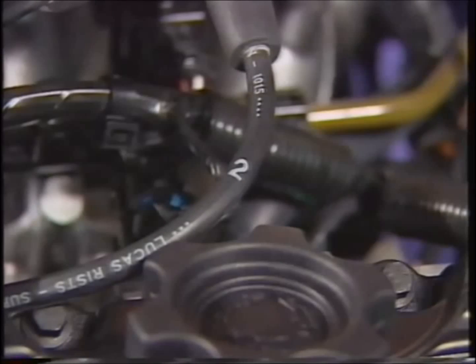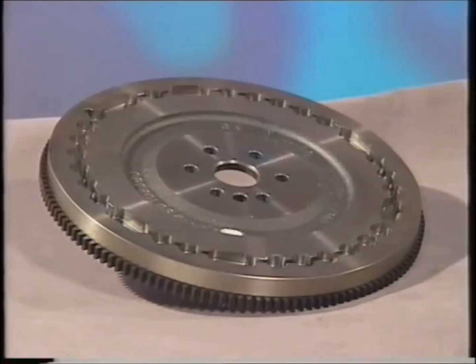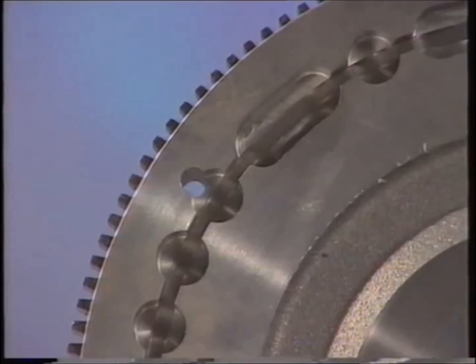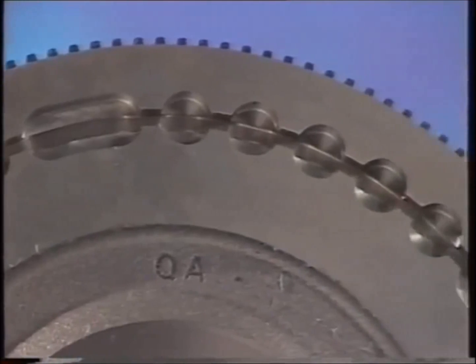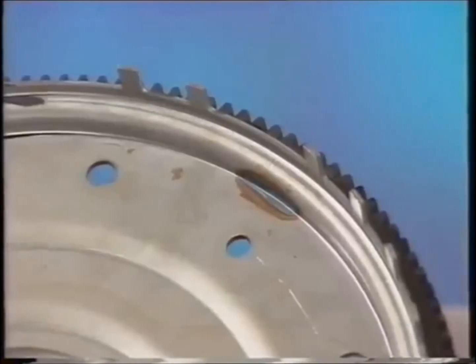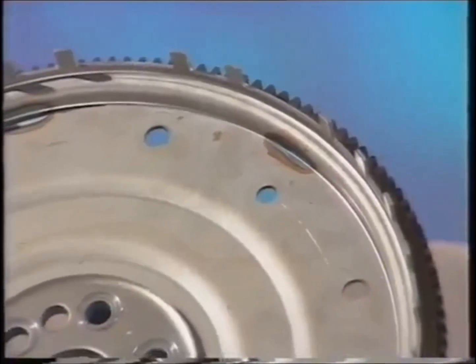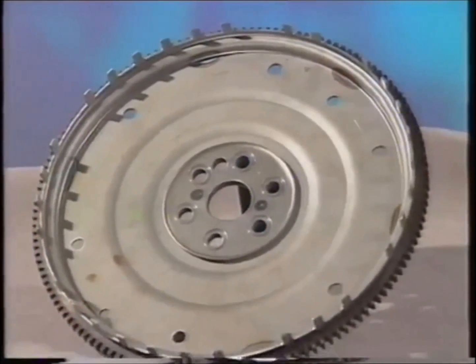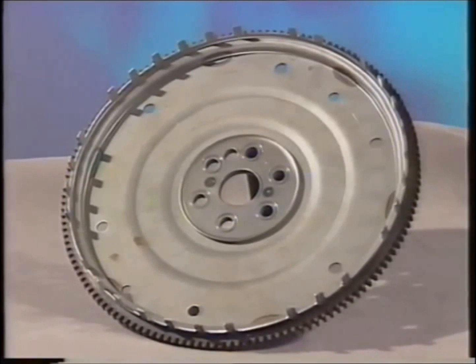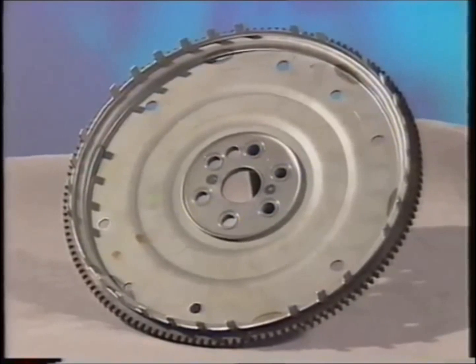Before we leave the engine management system, you'll be interested to see this new reluctor design. It's now incorporated into the flywheel on manual applications and into the drive plate on automatics. In both cases, it has six missing poles, none of which are located at TDC. The ECM is still able, via the crank sensor, to determine engine speed and piston position from the reluctor.